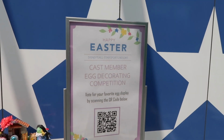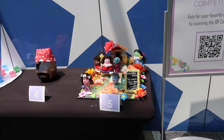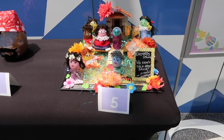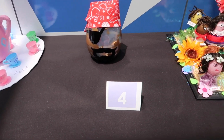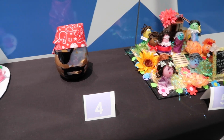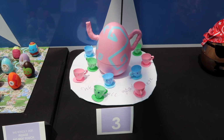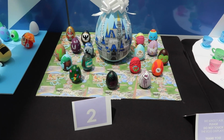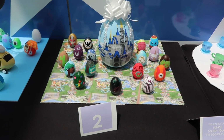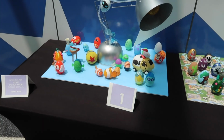And one thing they're doing here that's really cool is they have a Happy Easter cast member egg decoration competition. So check this out, guys. They have an Encanto one, which is pretty cool. They also have a Pirates one, which I think the Encanto one was definitely better. They also have a teacup one, which I think is really cool. They have a Magic Kingdom one, so it has all the different logos for the rides and attractions. And then over here they have the Pixar. Honestly, I think the Pixar one's my favorite.